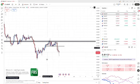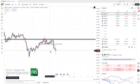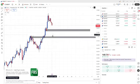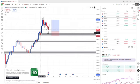Today is Tuesday morning, around 7:12, 12 minutes after 7. So the pair USD did not get that pullback like I expected it to. Euro JPY, it's falling. I'm not going to do anything, I'm still waiting for it to get to this point.